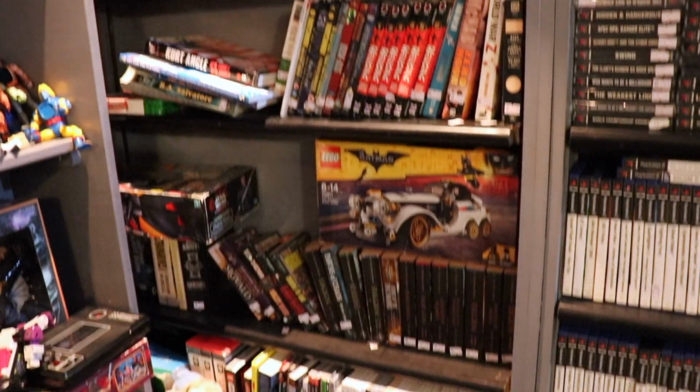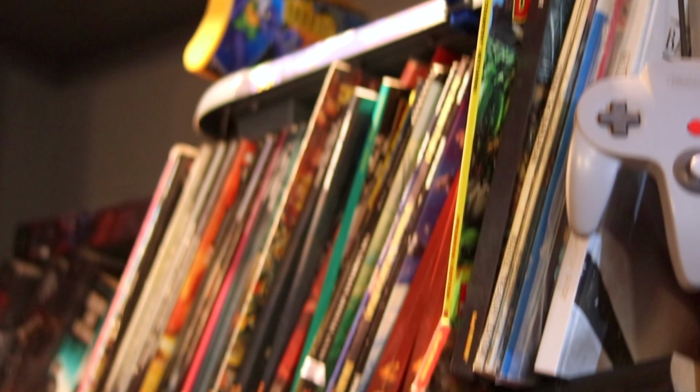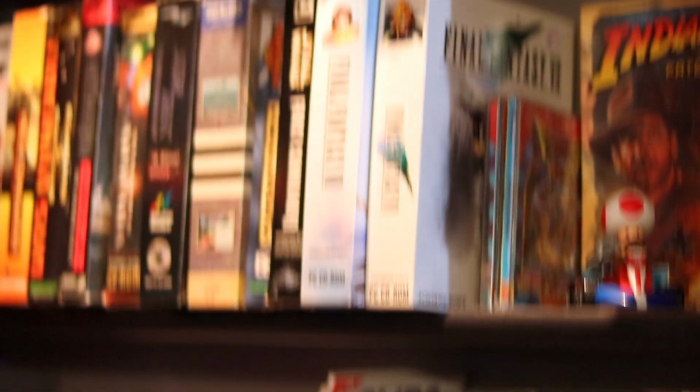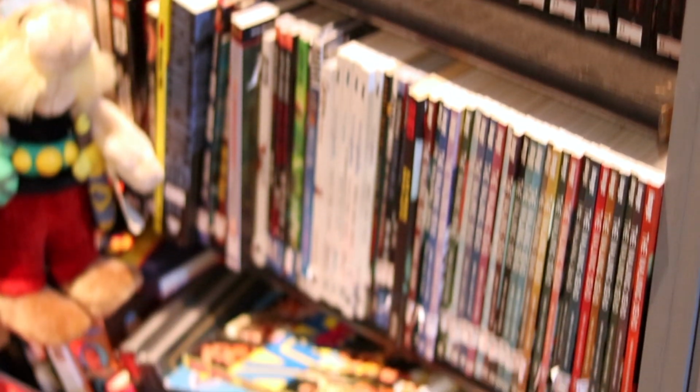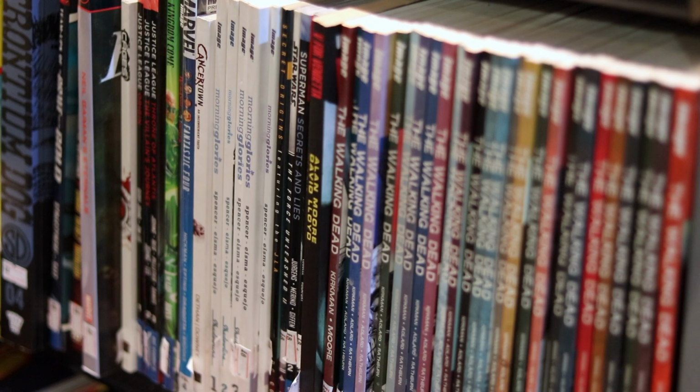Along with the magazines is some more retro game related reading material here. For anyone with a big collection, these strategy guides and graphic novels and just general books to do with retro gaming can be that little filler item that you need in your collection, and it's the stuff that I really look for, to be honest.